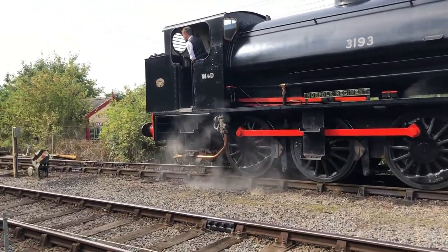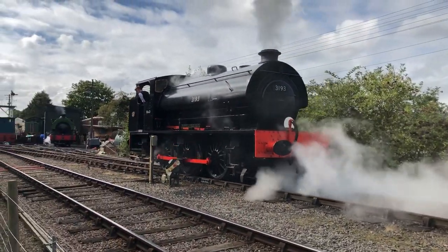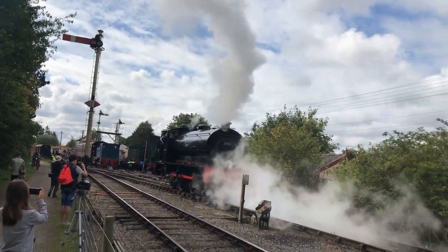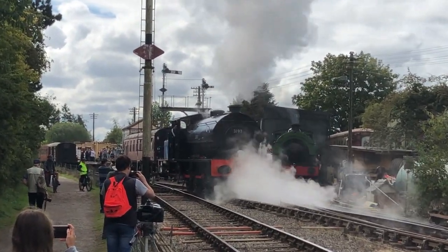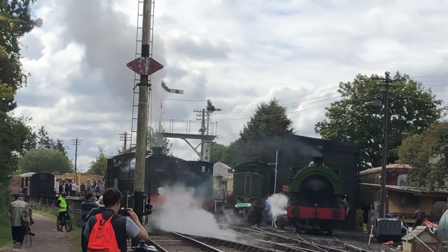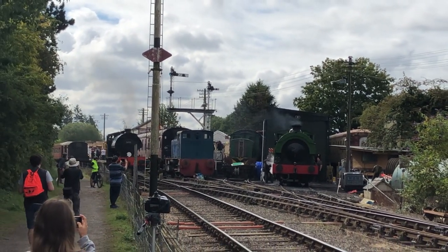Gone backwards onto the passenger train there. I wonder if they'll do a double header today.